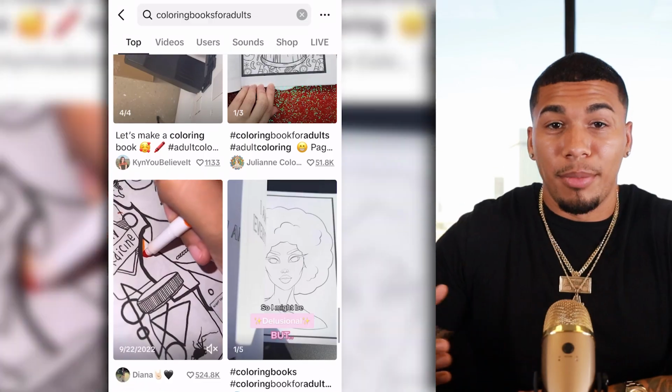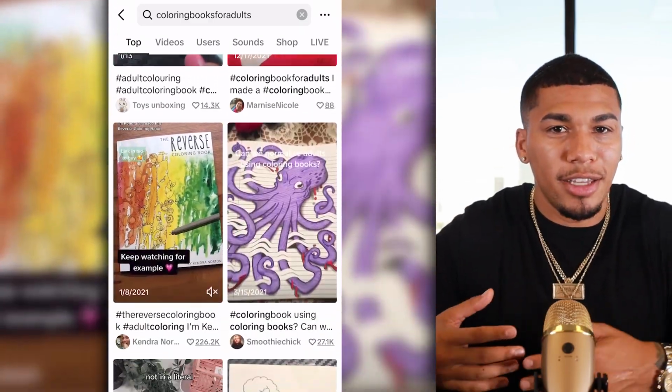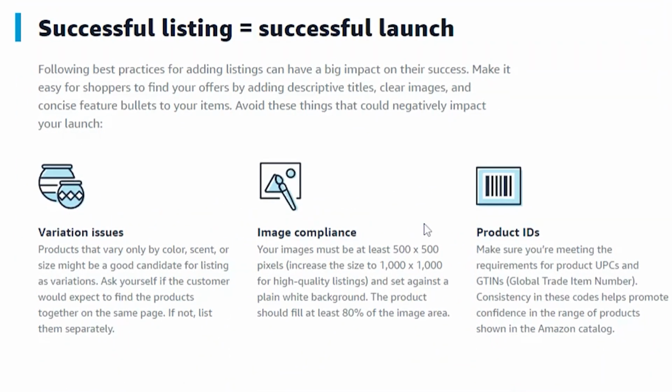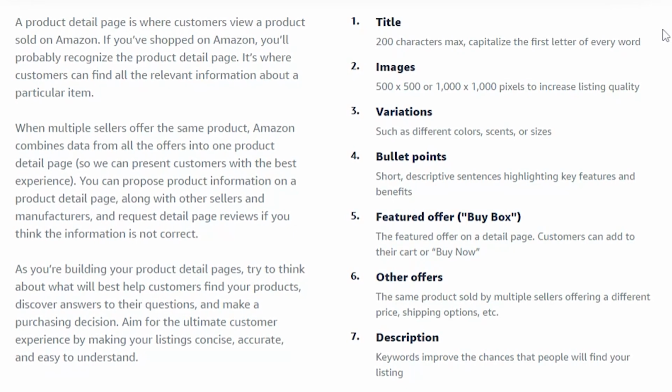Now, if you're on the fence about this one, stay with me for just a little bit longer because the market for this type of product is huge and it has the potential to make you some serious money if it's a digital product that you decide to start selling. I mean, look at the hashtags on TikTok and the amount of views these things are getting.